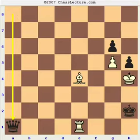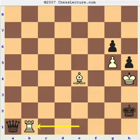But white has an equally nice answer. Rook b1. The only move that doesn't allow black's queen to move anymore. It's now zugzwang. If black could sit here and wait, white wouldn't win. But unfortunately, black has to either take the rook, after which white wins easily, or move his queen away, allowing checkmate on h1. So, nice final position here.